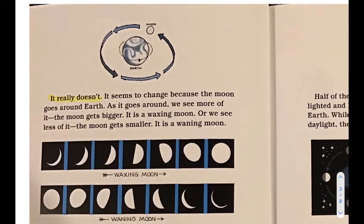It really doesn't. It seems to change because the moon goes around the earth. As it goes around, we see more of it. The moon gets bigger. It is a waxing moon. Or we see less of it. The moon gets smaller. It is a waning moon.